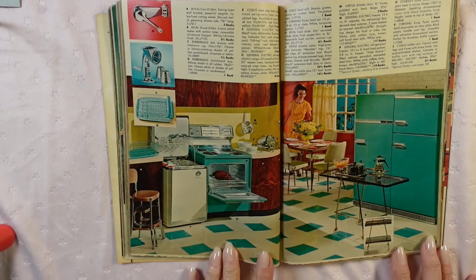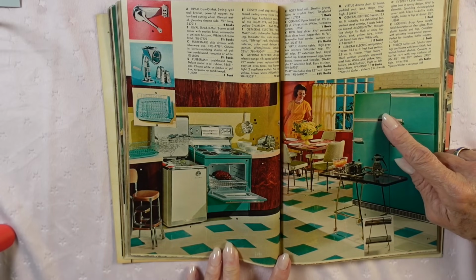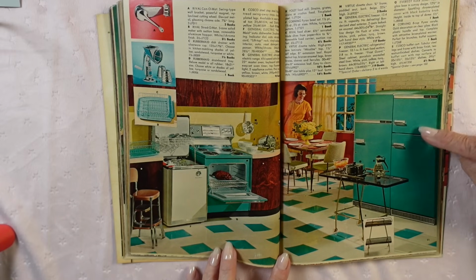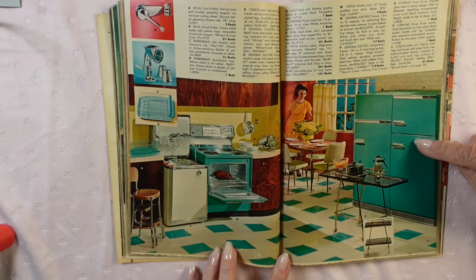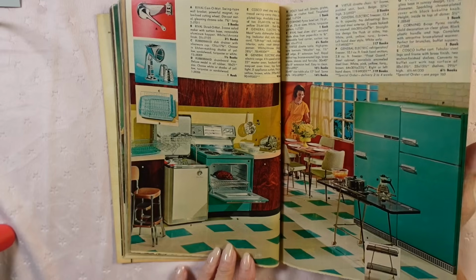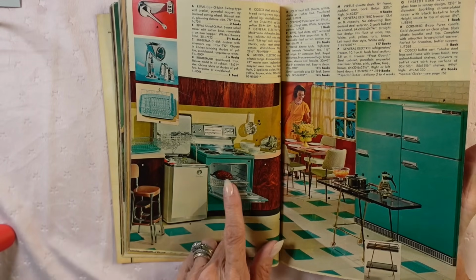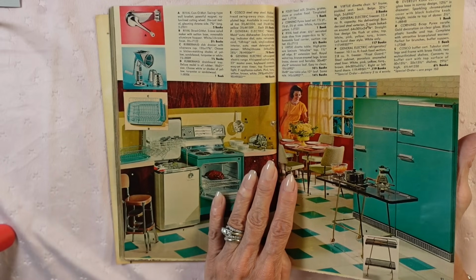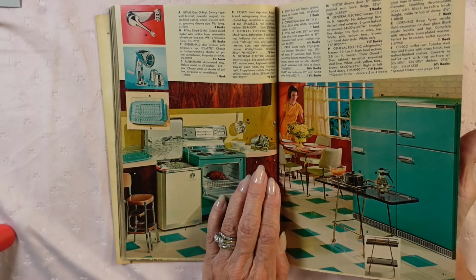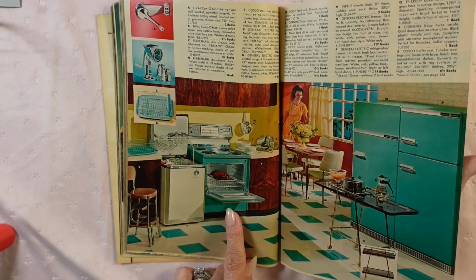Kitchen stuff. Look at that. And freezer. This is a General Electric freezer. 117 books. And then this is the refrigerator freezer. 119 books. The oven. Look at these colors. 90 books. Look at that color. Fluorescent. Oh, wait. No, it's pink, turquoise, yellow, brown, or white. Those were your choices. That's clearly the turquoise.